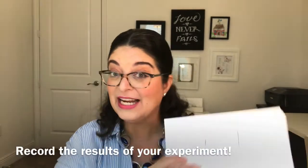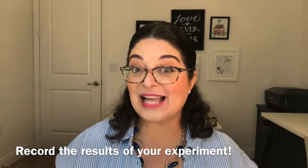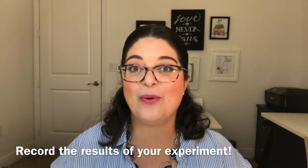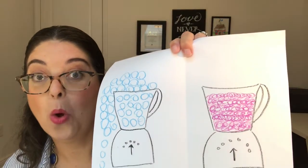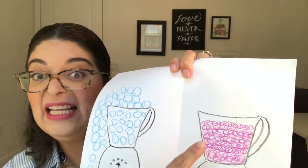So we made a prediction, then we did our experiment. Now it's time to record the results. So now your picture is gonna show what really happened. Go get your crayons and do that on this half of your paper. And here are my results. Wow, those bubbles were not big bubbles. They were really tiny bubbles all squished together and it made it like a thick foam.